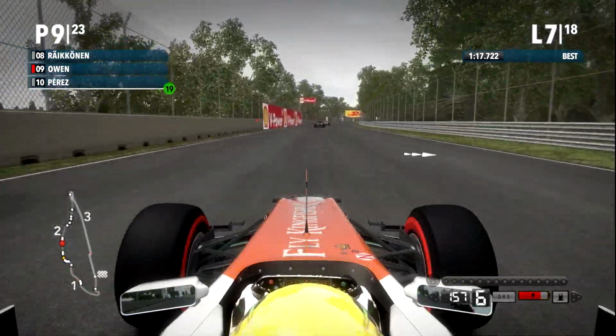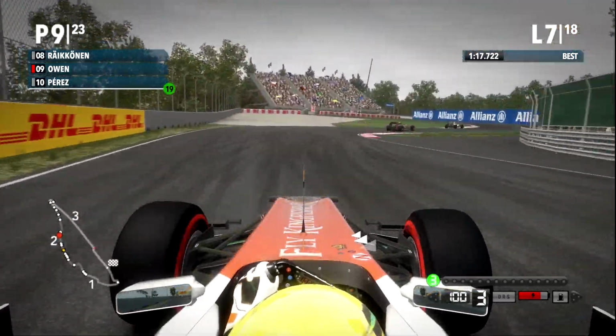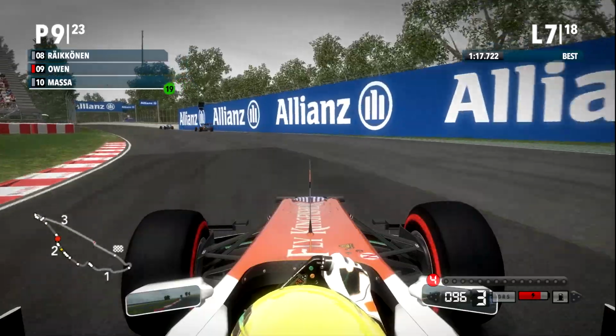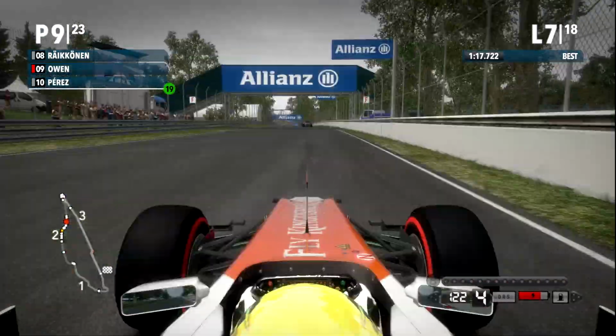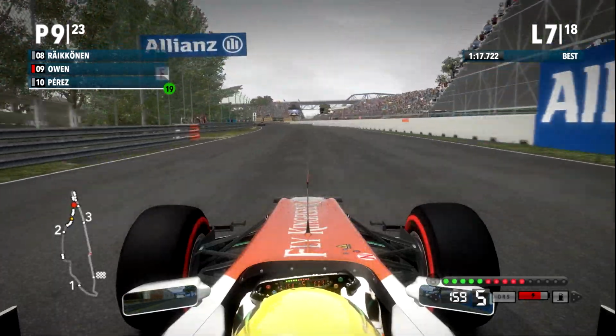Trying to not use all of my curves here now, but we are wheel to wheel with Perez down into the braking zone. I braked way too early because I saw him brake and I was kind of reacting to him, but we take the position and now we have some more breathing room. P9 here in Montreal.